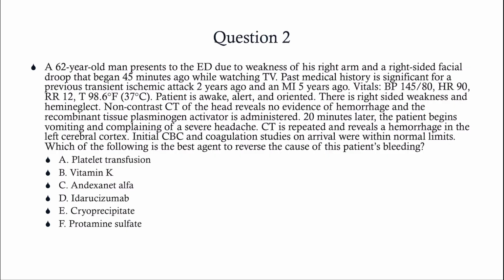Non-contrast CT of the head reveals no evidence of hemorrhage, and the recombinant tissue plasminogen activator is administered. 20 minutes later, this patient begins vomiting and complaining of a severe headache. CT is repeated and reveals a hemorrhage in the left cerebral cortex. Initial CBC and coag studies on arrival were within normal limits. Which of the following is the best agent to reverse the cause of this patient's bleeding?